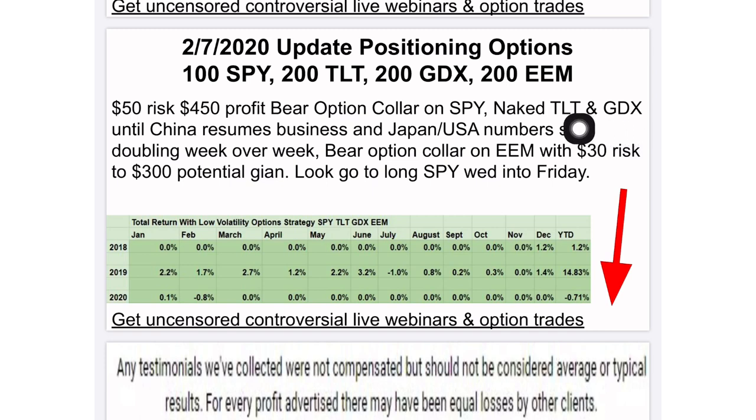GDX, again, the typical trend is you get a panic, money flows into bonds, bonds get repriced, then gold plays catch up. So I'd expect to see TLT rise faster than GDX until this slows down, and then GDX speeds up. Okay, so we're still long those. I do intend to potentially get a put option under TLT if we get a big pop next week. And then I'll probably wait till the following week to add a put to GDX.